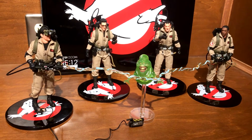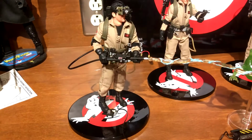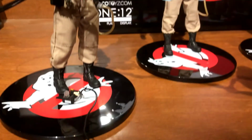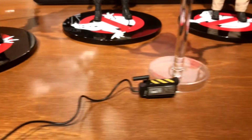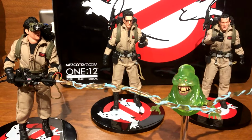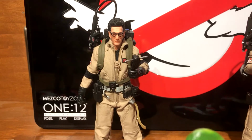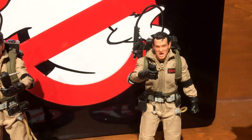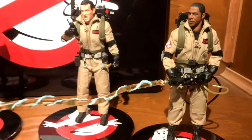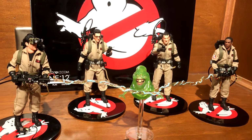You can see Ray has his goggles on. Excuse me. Get that camera stand out of the way. Ray has his goggles on and his gun out. He has his foot on the trap, and the trap is underneath Slimer. Again, I wish that trap was open. That would look better for the display. Egon has his PKE meter out, and it's pegging since there's a ghost standing in front of him. Venkman's yelling into his radio like he did in the hallway before Slimer got him, and then Winston is just looking pretty determined and tough. So there they are. I'm happy I bought this.